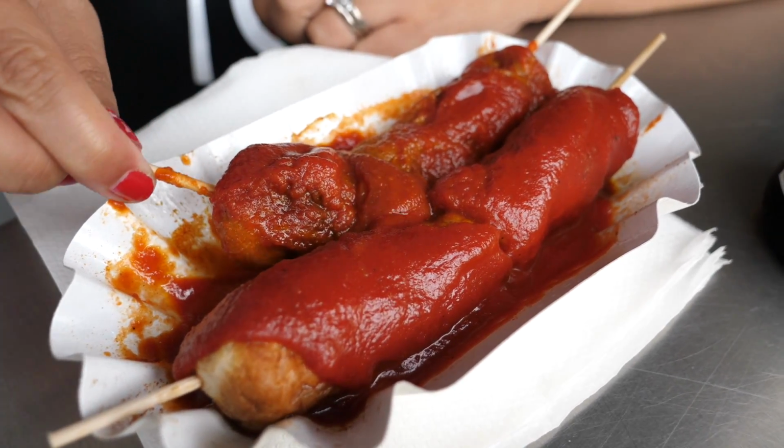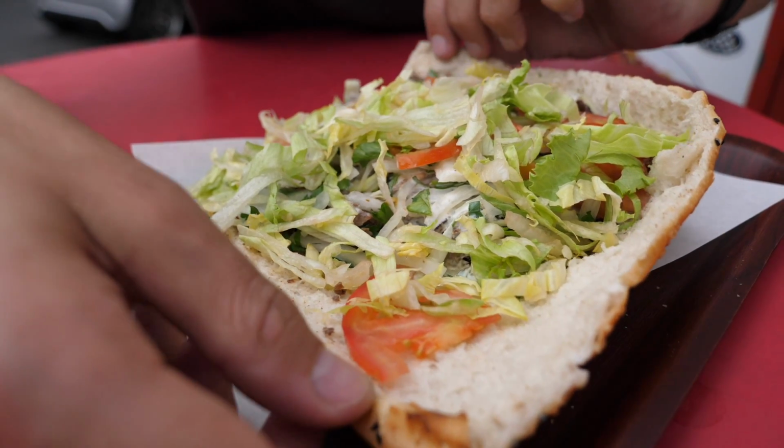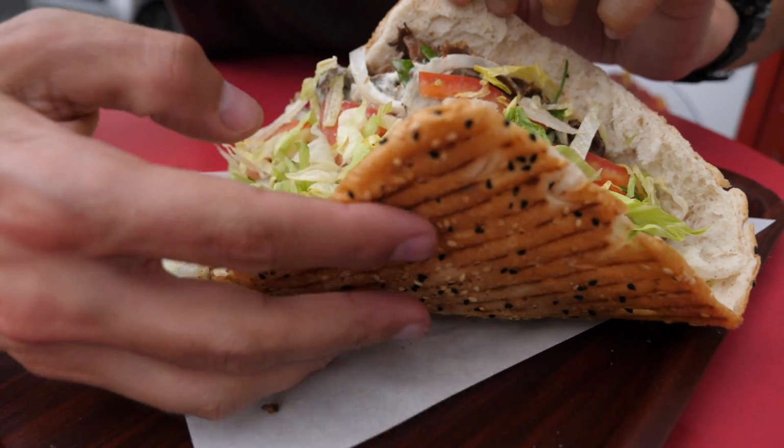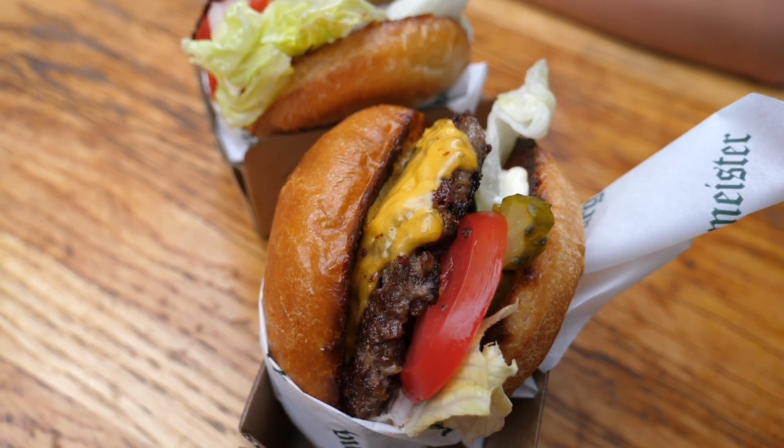We're after the city's best Currywurst and doner kebab, sampling the famous Berliner donut, and eating burgers in an old public toilet. This is going to be a good one. Get ready for some mouth-watering food.